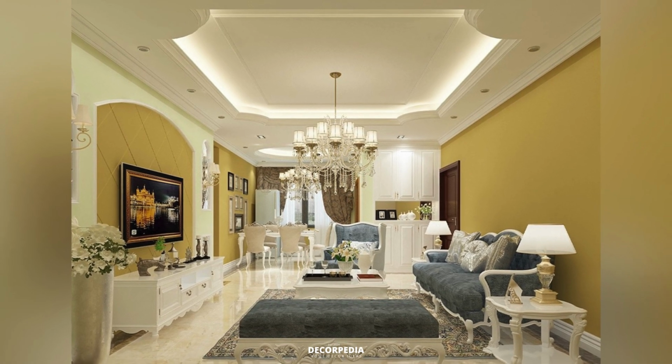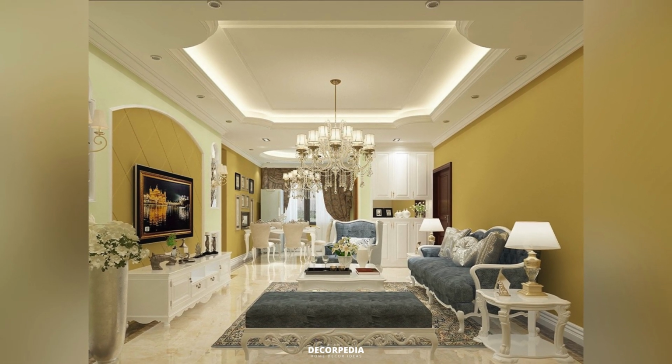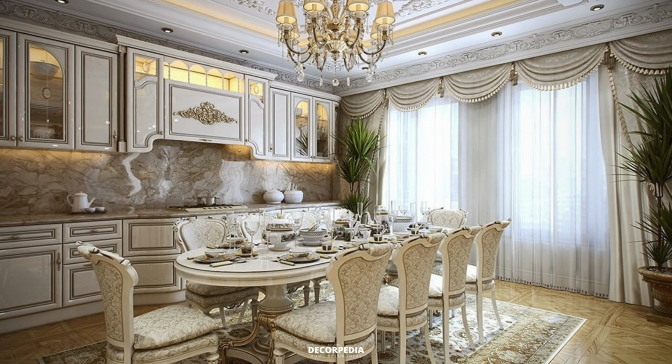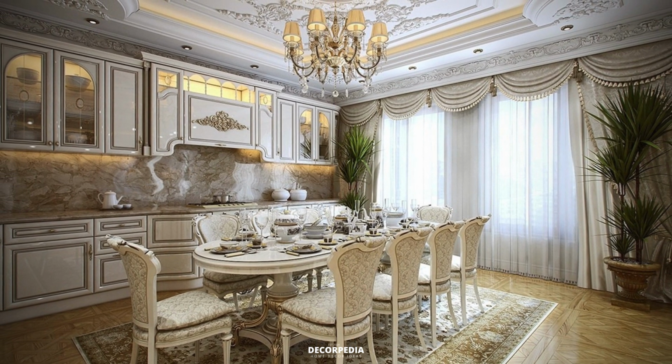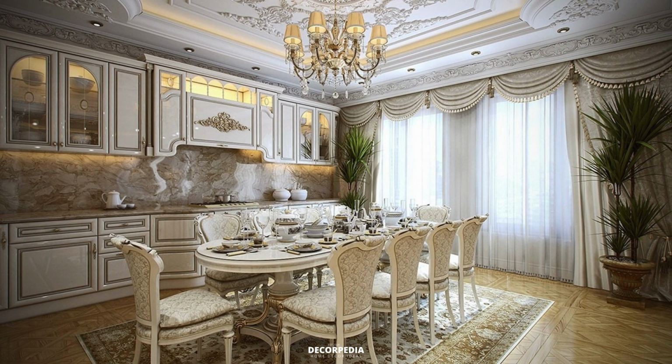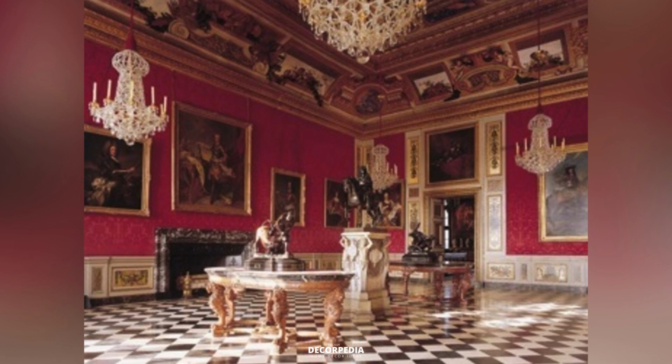How can I accessorize a Baroque space? Accessories like gilded candlesticks, porcelain vases, and detailed sculptures bring a Baroque space to life. Ornate clocks and richly textured throw pillows further enhance the luxurious atmosphere.